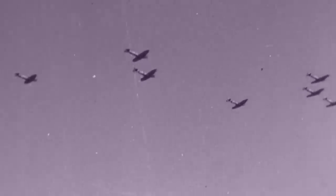Now, we used to scan the sky quite a lot, because in those days, you remember, it was three Vic formation. In a Vic formation, you can't take your eyes off the leader very much. Otherwise, there's going to be a collision. So we used to keep our eyes over there and up there and in the mirror.